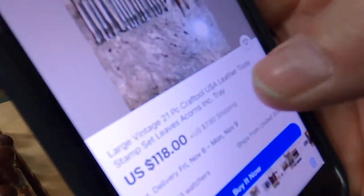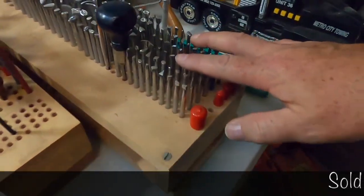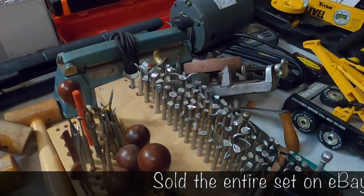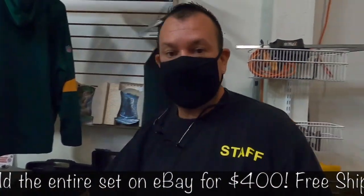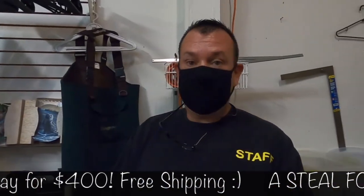$118 sold on eBay for 21 pieces. That's this many, 21 pieces. There's 40, 60, 80, 100, 120, 140, 160, 180, 200 pieces there. That's, guys, there's $1,000 right there on eBay. Sold, not asking. I would have never known that.